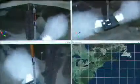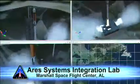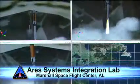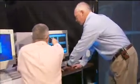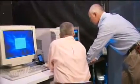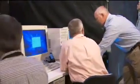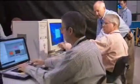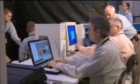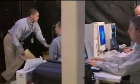The Systems Integration Laboratory, or SIL, is the primary facility for the initial integration of the avionics and flight software systems for the ARES-1 launch vehicle. Located in Building 4493 at Marshall Space Flight Center, the lab gives project engineers their first look at a real-time simulation of the ARES-1 ascent trajectory.